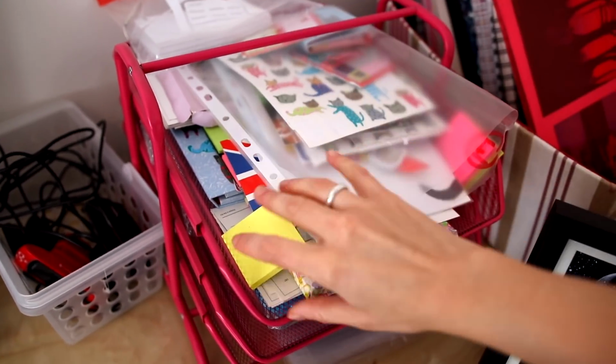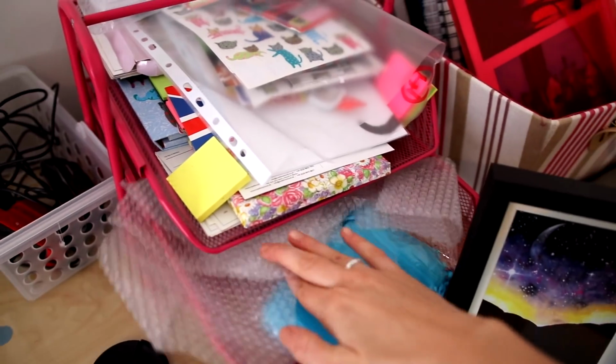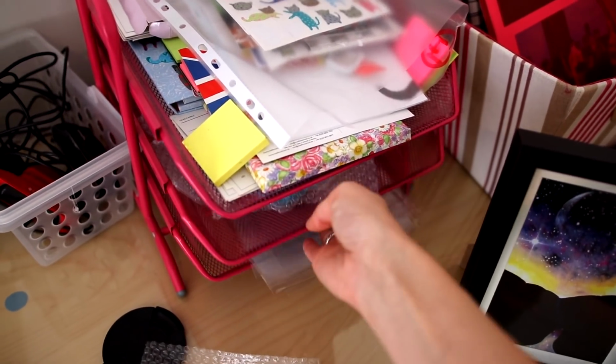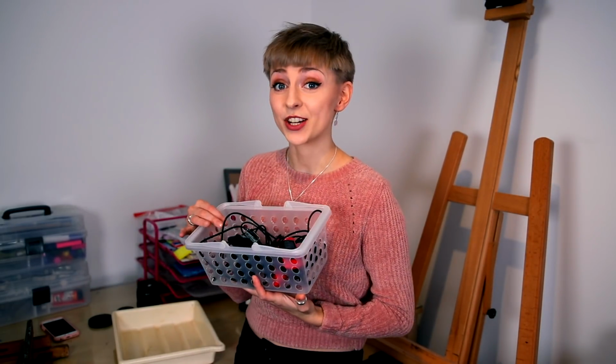I put stickers, stationery on the top, bubble wrap that I've cut up to put inside my boxes when I sell canvases on the second tray. And at the bottom, I have special Polly Pockets. They're not Polly Pockets, I forget the name off the top of my head, but when I sell prints, I put them in these. Going back to Twitch, cameras.